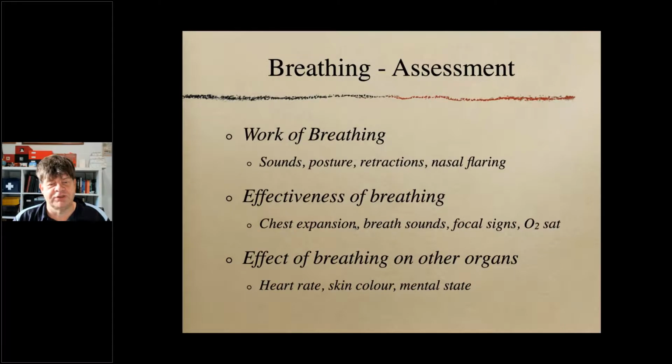For breathing assessments, you're going to look at some of those things: sounds, posture, nasal flaring. You're going to look at the effectiveness of breathing by just seeing the chest expand, hearing if air entry is coming in, so you've got any focal signs. And you're going to look at the effect of breathing on other organs, like are they tachycardic, is their skin nice and pink, are they nice and awake?